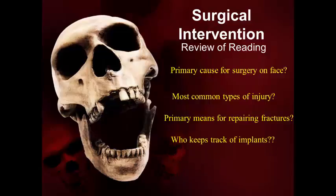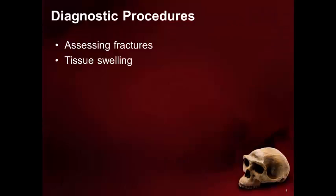Understand that oral maxillofacial surgery can involve the skin, the muscles, the nerves, blood vessels, and these procedures have the potential to be very complex and involve a variety of surgeons. Although we are rarely involved in the assessment of patients and their surgical procedure selection, it is still important to understand how and why things are done the way they are.